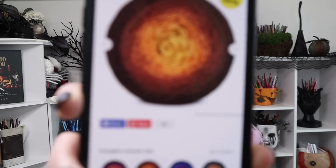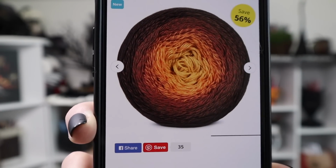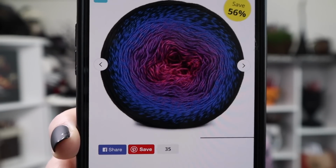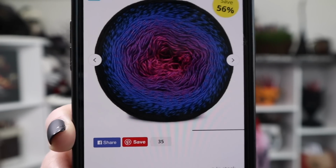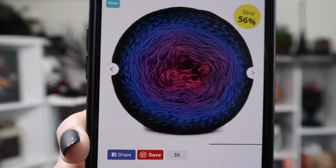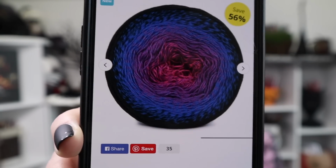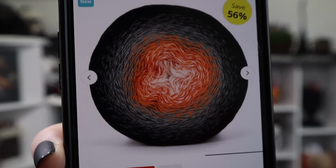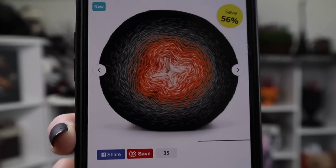Next up, we have the Smashed Pumpkin, another favorite of mine last year. 2 different hexagon cardigans with this one. I ended up gifting both of them away and it was a huge hit. Bright Nights, another color that is just so intense. You can tell from the picture that it's gonna be like that, but until you work it up, you don't really know the intensity of that blue. It is just stunning. And then the last one, the All Hallows Eve, which I got, I don't even remember how many last year. I used it for literally everything.